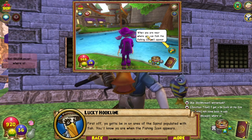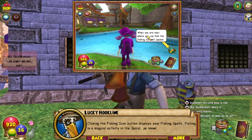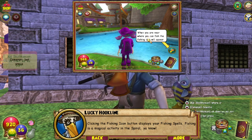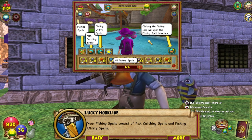First off, you gotta be in an area of the spiral populated with fish. You'll know you are when the fishing icon appears. Clicking the fishing icon button displays your fishing spells. Fishing is a magical activity in the spiral, you know. Your fishing spells consist of fish-catching spells and fishing utility spells.